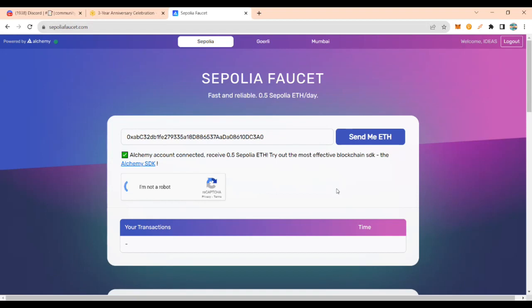So I'm not a robot. So send me Ether. Once you have done that, once you have received the Sepolia faucet, you can continue to do your Scroll testnet.